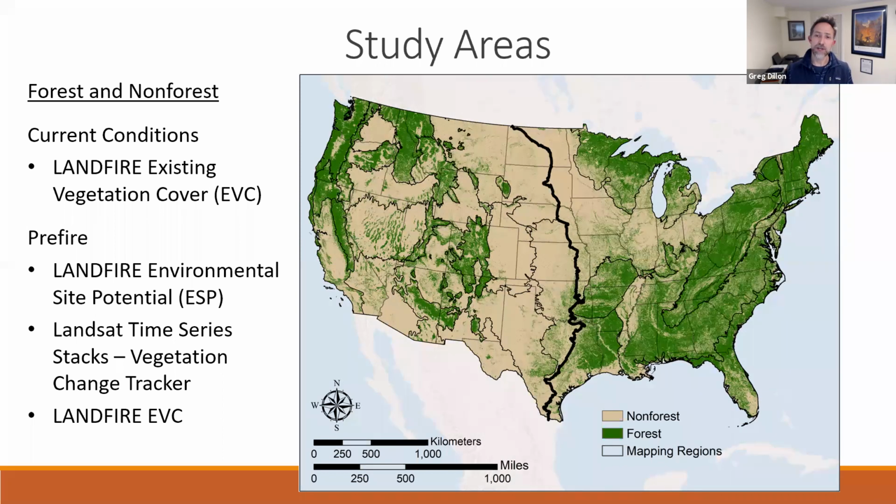And so we had fires that went from 1984 all the way up through 2013. And so to try to go back in time and get at what the site was potentially before the fire, we used a combination of layers. The LANDFIRE environmental site potential, which is one of their potential vegetation products, was really useful. And so we used areas where the site potential is mapped as forest, even if it's not forested today.